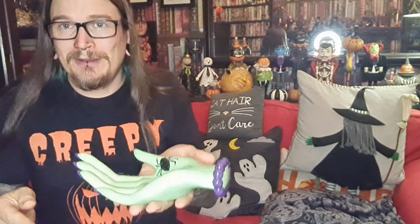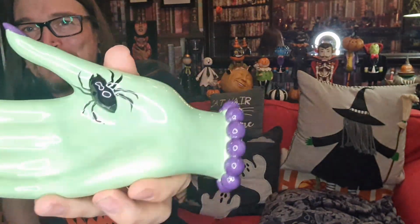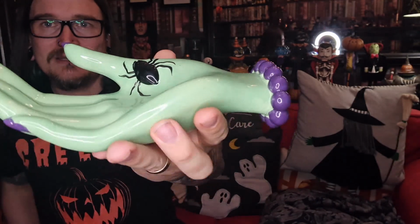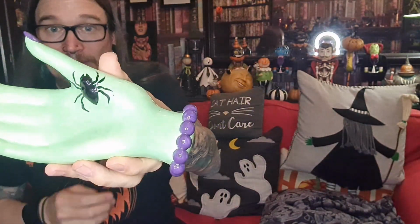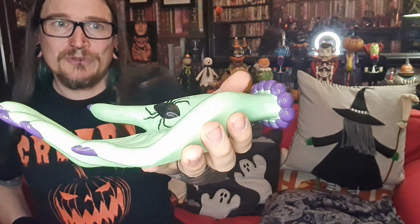Jen wears jewellery quite a lot, and she'll take that off, and she's got a little plate that goes on. Well, now we've got a lady's hand, which is something awesome and something kooky. Nice little spider painted on there. This is a ceramic, and this was a $5.99 purchase. We just thought that would look really nice with little bits of candlelight on there.